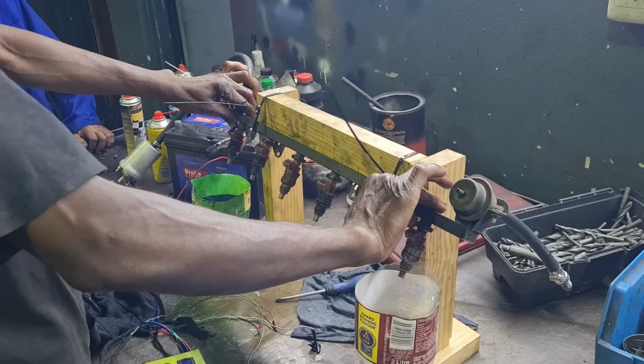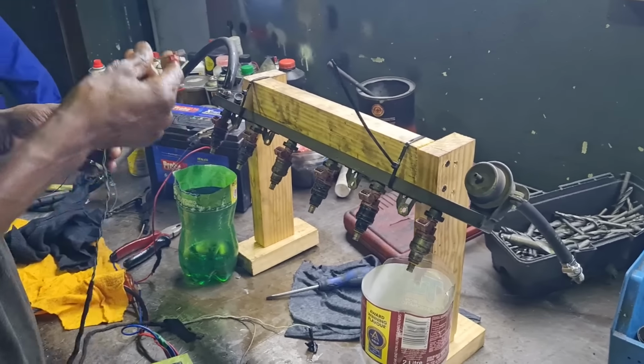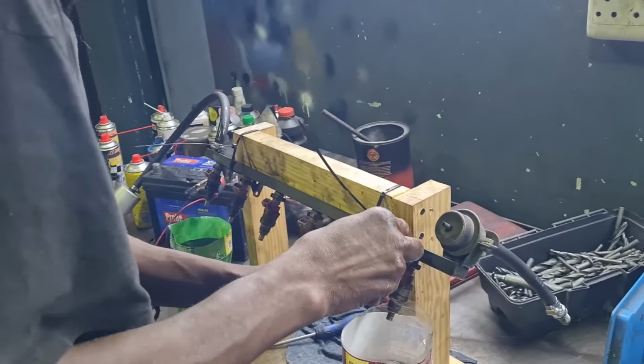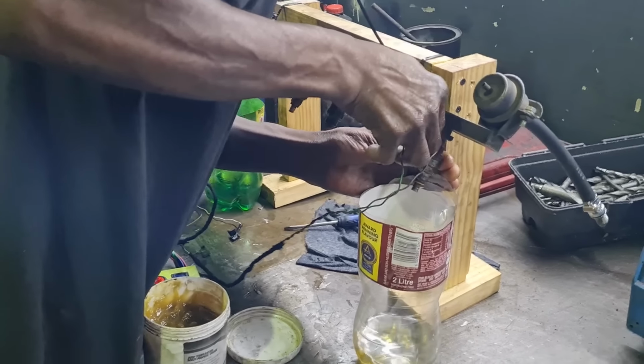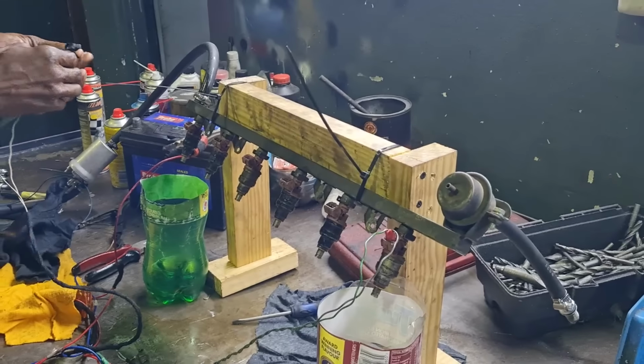So that is all the dirt coming out of the injector. So each injector was taken out of the fuel rail, cleaned separately, and it's now to actually test the injectors again. And this time they should be working. Once they're done testing and if all is going well, we can have them fitted back to Eric and then check if the car is going to rev up cleaner, then hopefully at the dyno.